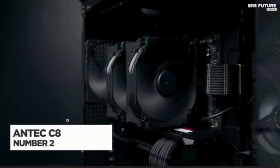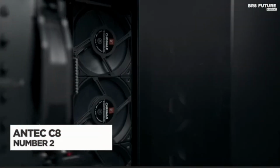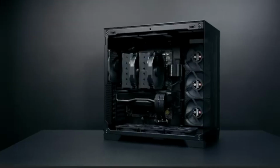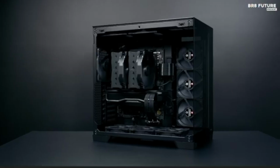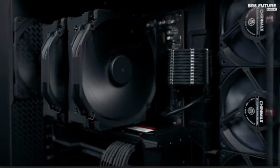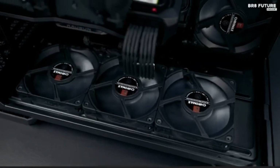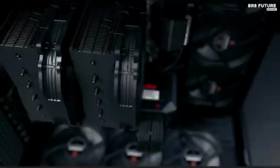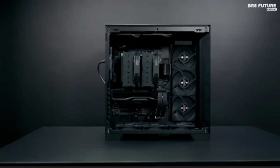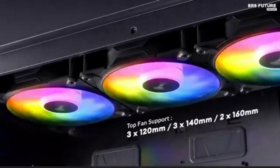Number 4 is the Antec C8 Full Tower EATX case, a bold statement in both form and function. Built for PC enthusiasts who want power, elegance, and flexibility all in one. With its seamless tempered glass panels on the front and side, this case offers a panoramic view of your components, giving your setup a high-end, showcase-worthy aesthetic that feels futuristic and refined.